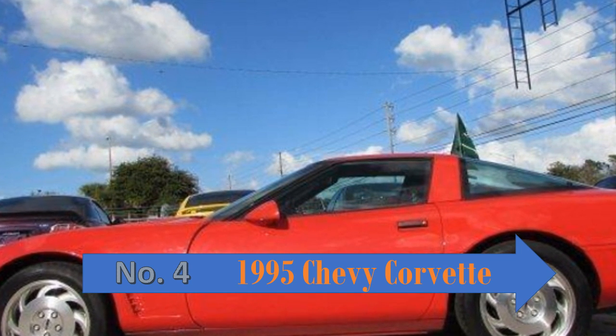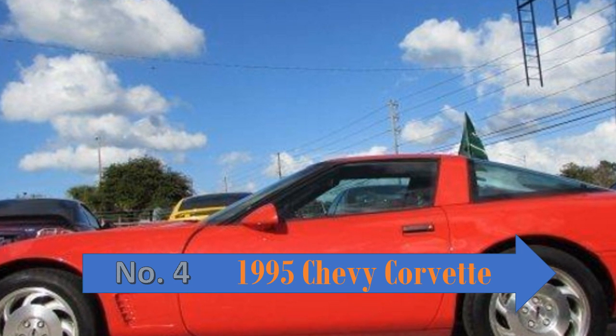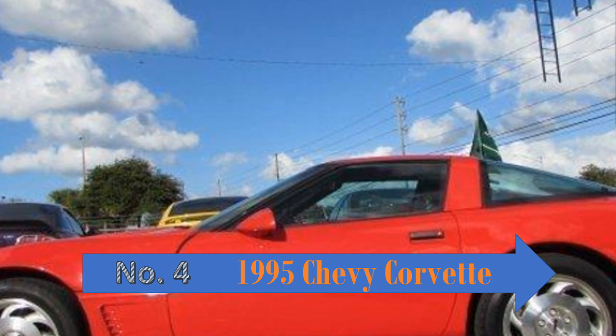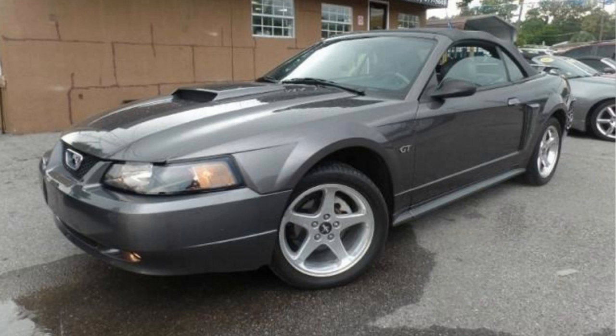But you won't be lucky enough to find one of those for under $10K, but you have plenty of base model Vettes as options. The base model came with a 300 horsepower 5.7 liter V8 that packed 340 foot-pounds of torque. You could get it in a 6-speed manual or a 4-speed automatic.